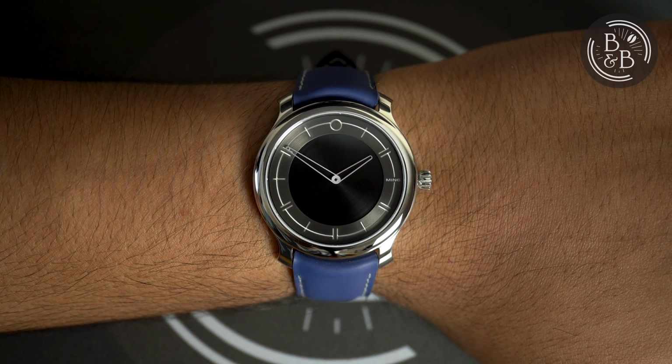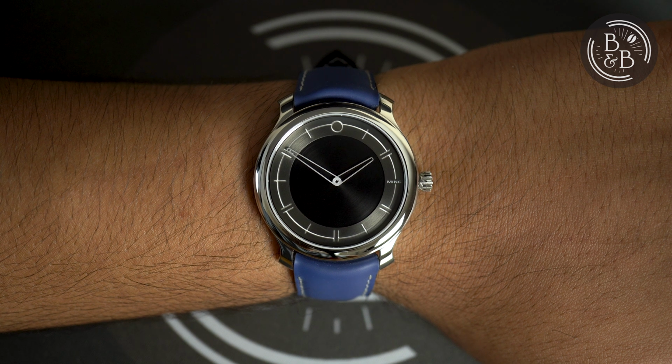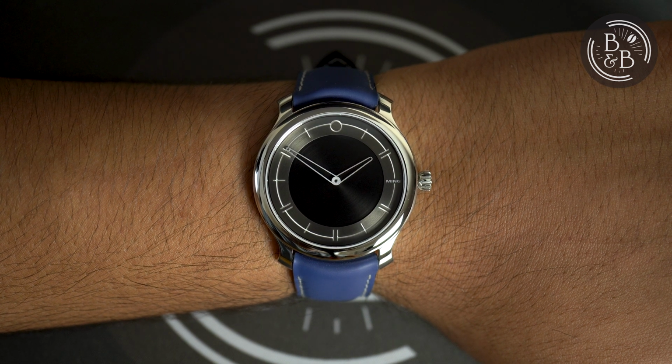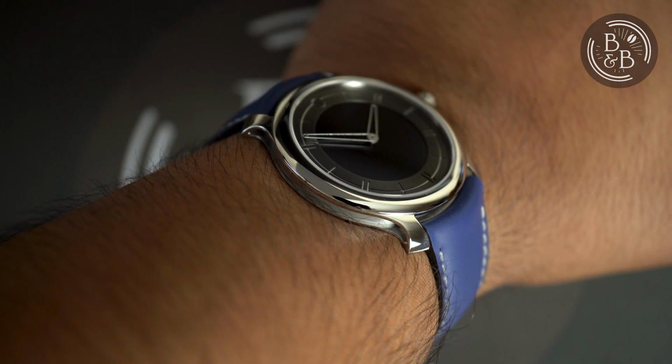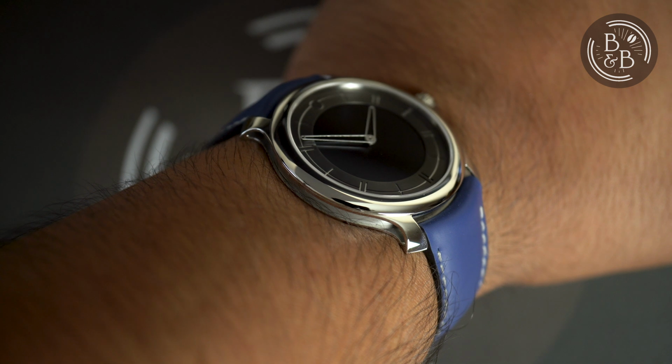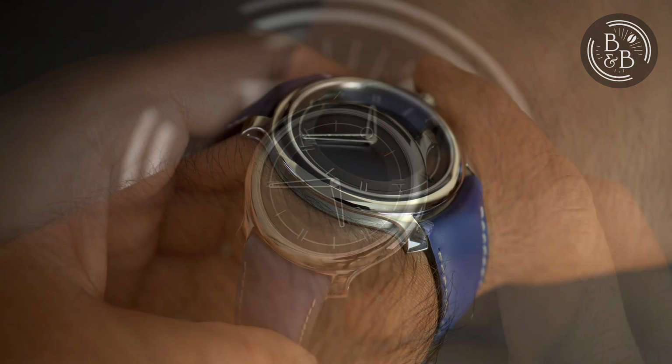This rubber strap is perhaps one of the best rubber straps I've ever owned, and I highly recommend one for your Ming watches. Overall, I love the wrist presence. It's comfortable, sleek, and doesn't announce itself while it's on your wrist. The design makes it very versatile, and I can see it being used in both formal and casual settings.